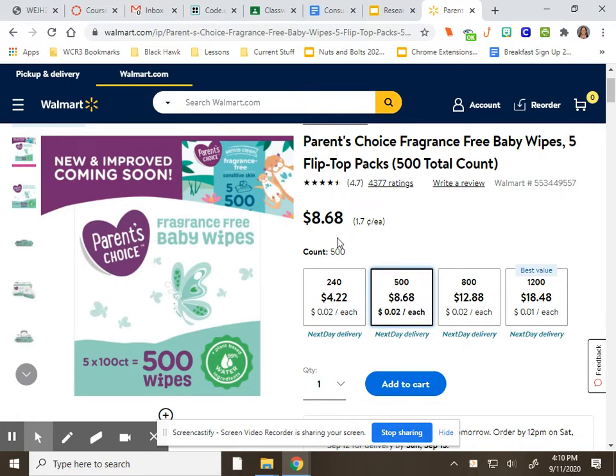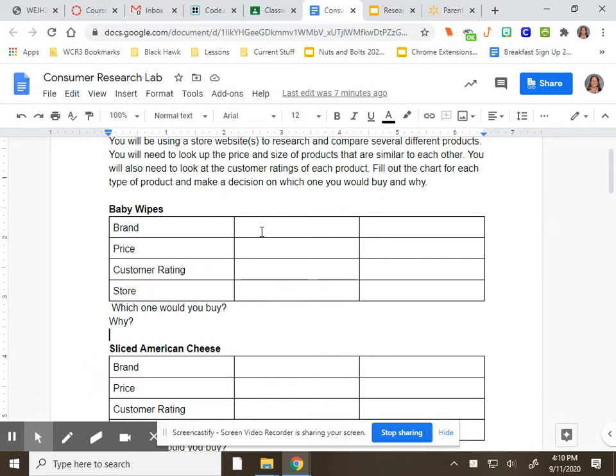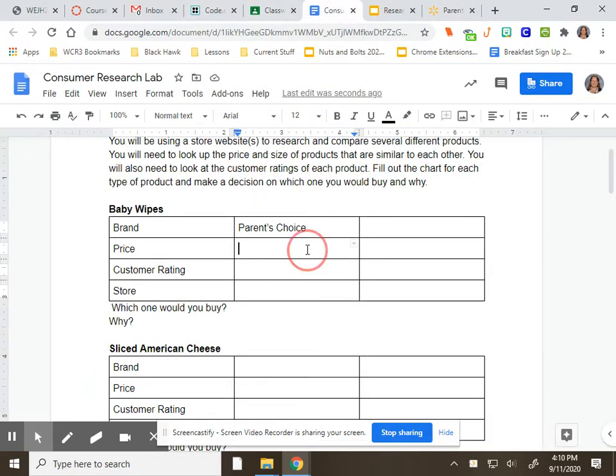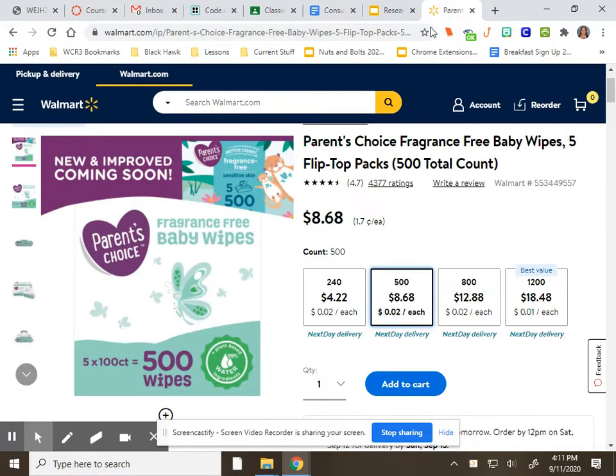So when I clicked on the 500, it tells me the price is $8.68. I'm going to go ahead and record that much. So here I'm going to put Parents Choice, and the price was $8.68 for 500. Okay, and I'm looking at Walmart. Okay, now I need to look at the customer rating.